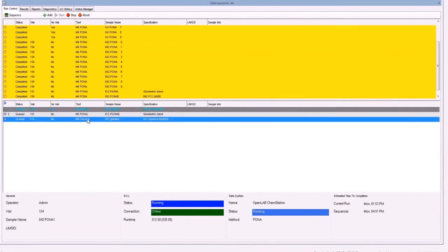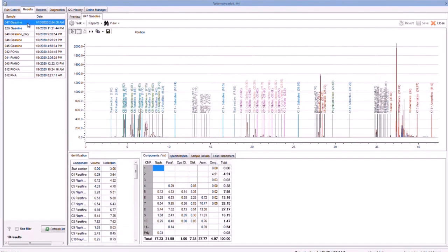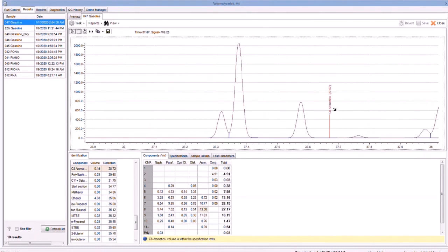Once completed, we can review the analysis in the Results tab. Double-click on the analysis to open. You can directly see the results displayed below, and if any corrections are needed, for example aromatics 8, simply zoom in and move the group time. Results are automatically updated. If corrections are made, hit Save.